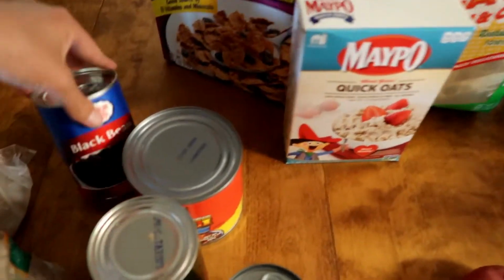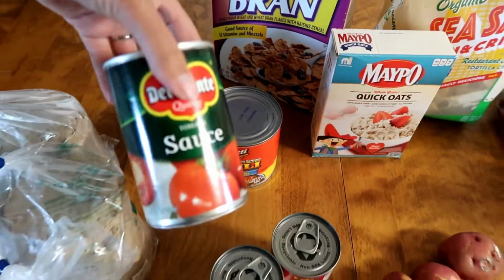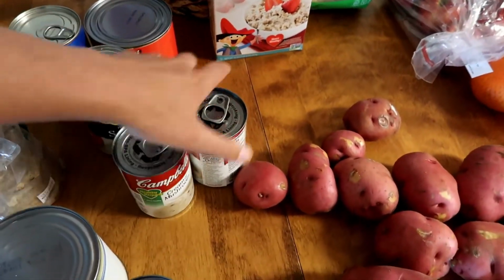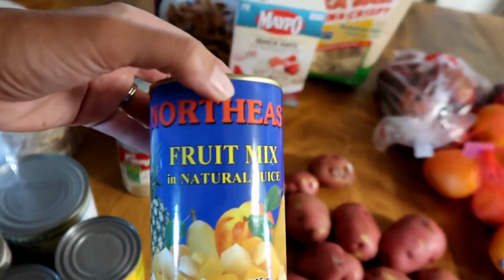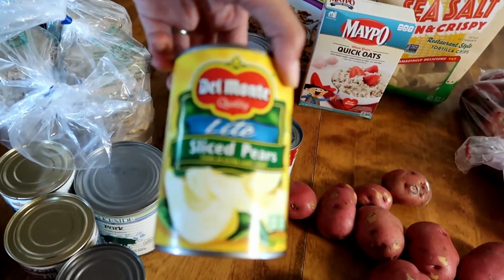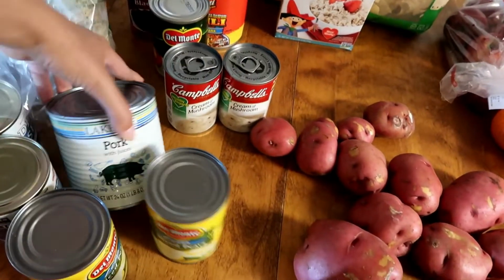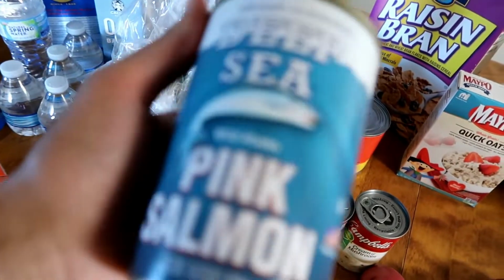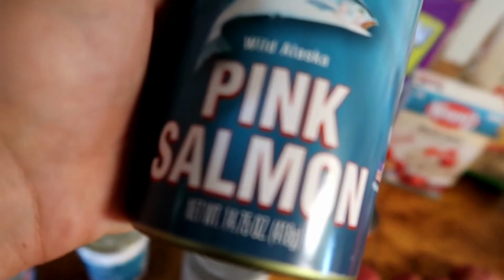And we've got one can of black beans, a can of chili, a can of tomato sauce, two cans of cream of mushroom, fruit mix. I got two of these sliced pears. A can of pork and two of these cans of salmon.